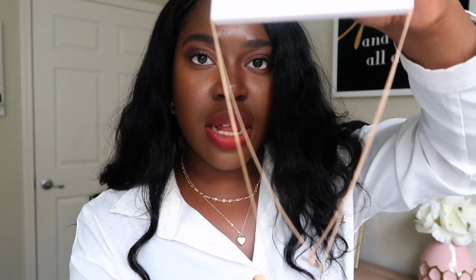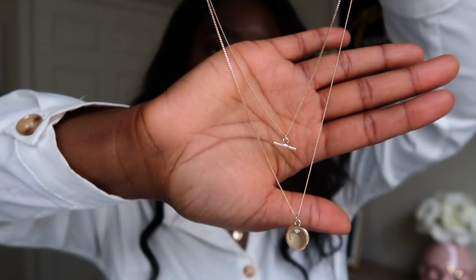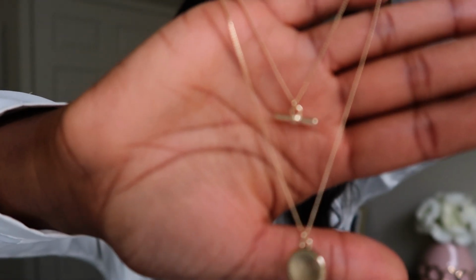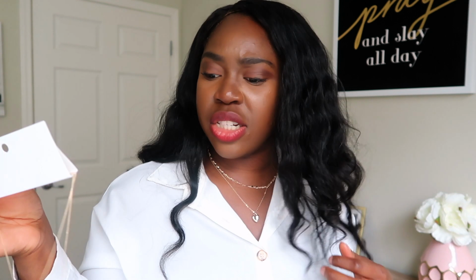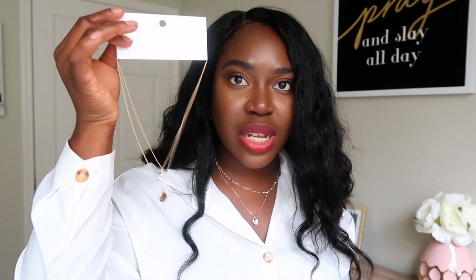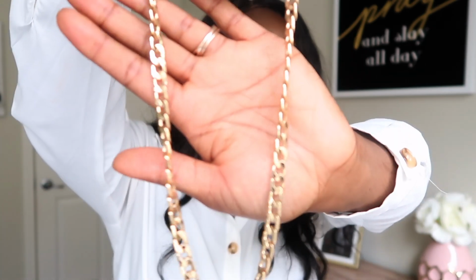Oh, those were $12.99 in case I didn't say. But I got another one of these layering necklaces. I think this is nice as well, so you guys can see. Just a nice layering piece, kind of similar to this one. I think this is also really nice, so I can interchange, because I had gotten one pendant type necklace, and then the gold wore off because I did have it for a while. So this is nice. I got this chain one right here.